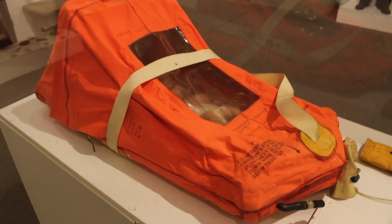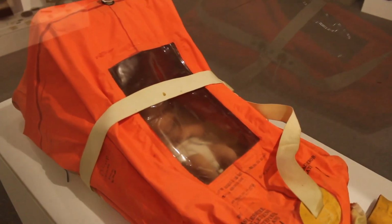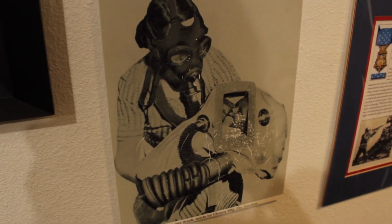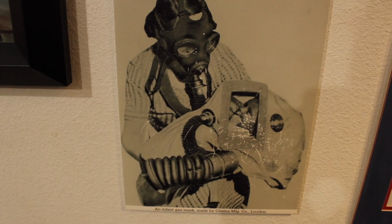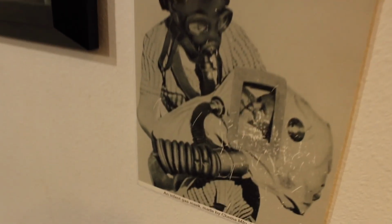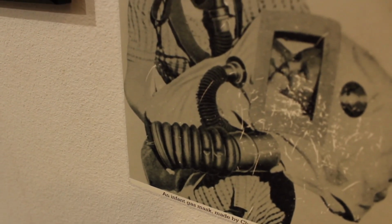This is a baby life raft. As you can see, there's a little baby inside. But even more interestingly, they had a baby gas mask. And they don't look all so different, except for this pipe thing.